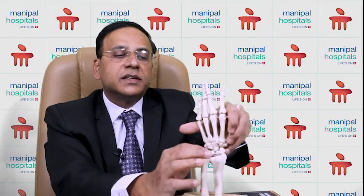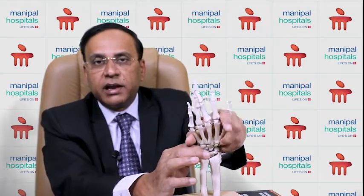The other common condition we see in the wrist is called the lunate. Avascular necrosis of the lunate, called Kienbock's disease. This is seen in young individuals, very common in ladies.